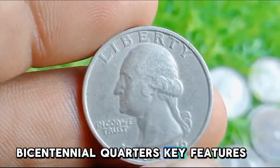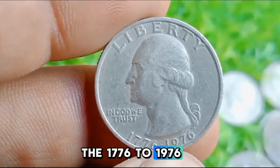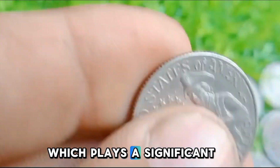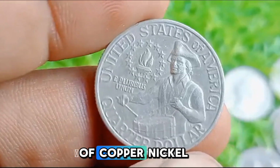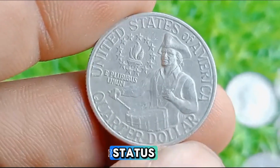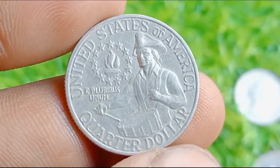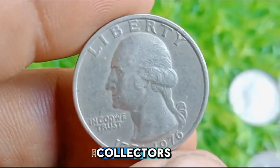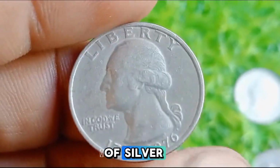Bicentennial quarters, key features and value. The 1776 to 1976 bicentennial quarters were issued in both clad and silver versions, which plays a significant role in their value today. The clad version, made of copper-nickel, was produced in large numbers, and its value is primarily tied to its status as a collectible item rather than for its precious metal content. In contrast, the 40% silver versions, which were produced for collectors and issued only in proof sets, are more valuable due to the intrinsic value of silver.